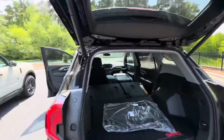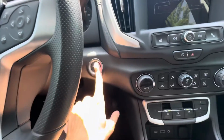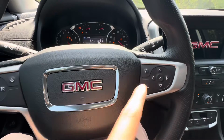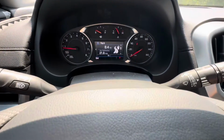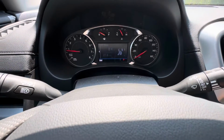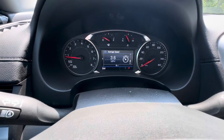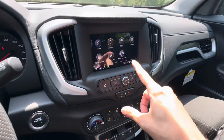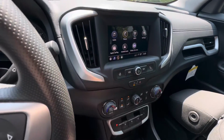But stepping inside the driver's seat, let's go ahead and cut her on and see what the inside has to offer. So we have push button start with cruise control on the steering wheel, forward collision, hands-free voice commands, and we can control the center menu by going up, down, left, and right. So on that screen, you are very limited to your options, but you can see your fuel economy, oil life, tire pressure, air filter life, and all of that good stuff. Full analog gauges. We have a very small touchscreen on this vehicle. AM, FM, Sirius XM radio with Apple CarPlay and Android Auto.